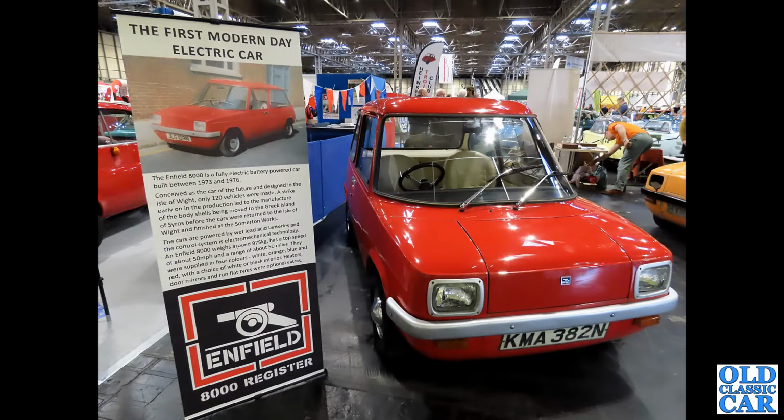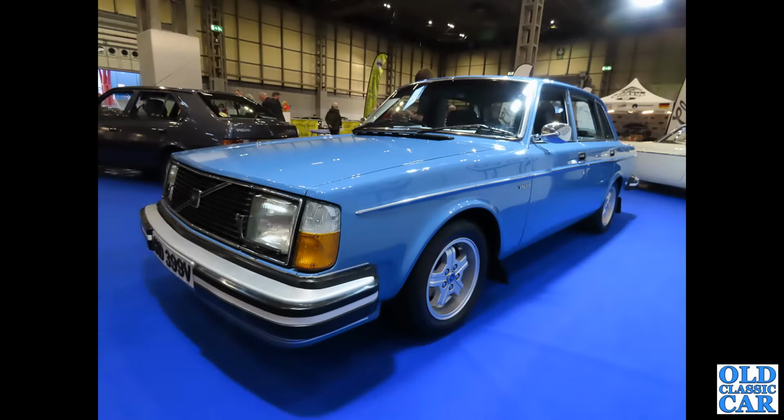And look at this, there was quite a gaggle of these Enfield electric cars of the early 1970s on display. And there's all the information on that very useful sign on the side there. So pause the video and you can read that one. Built between 1973 and 1976, and 120 were made.